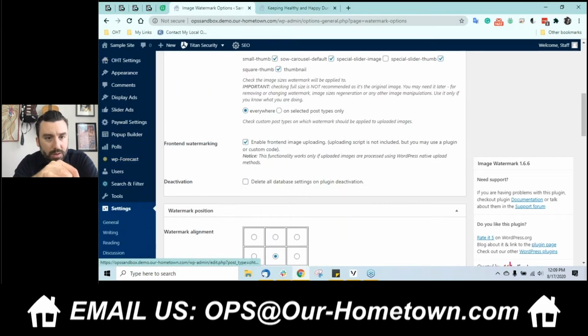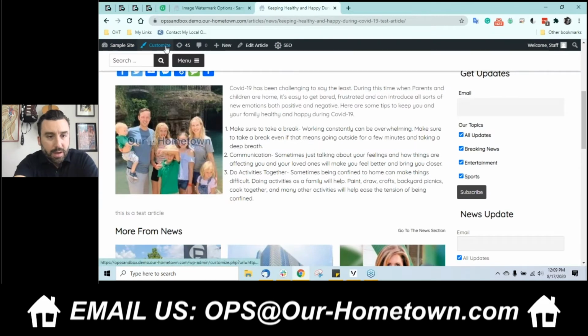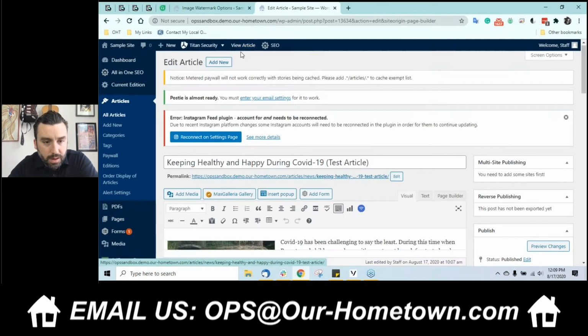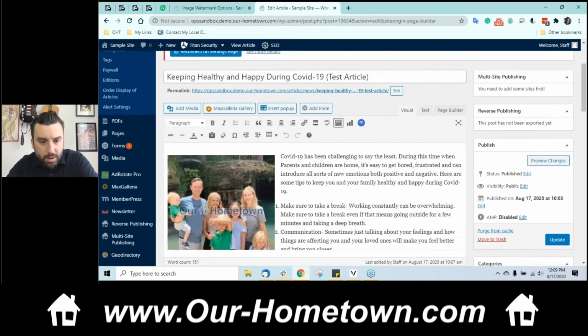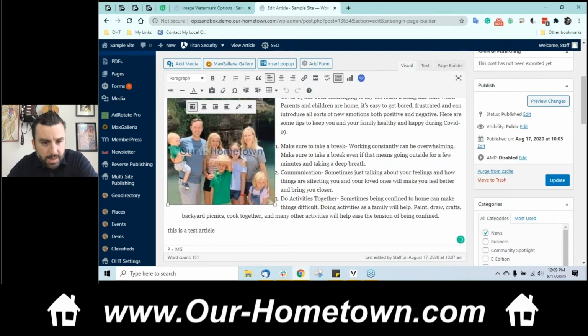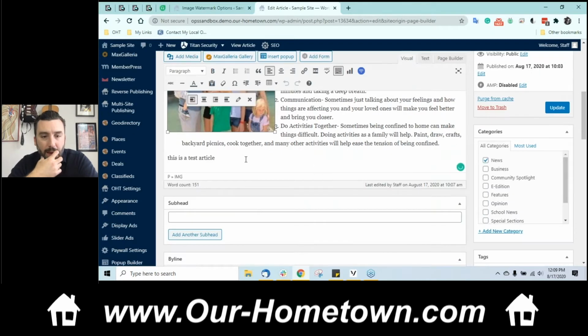Actually, you could just go to the top of the screen on that page and hit edit article right there over to the right. And don't hit edit block. That'll bring it to the block editor. We don't need that right now, although that would be interesting to look at later. Now, this image, if you click on it, you can edit it. So any image that has already been uploaded can still be watermarked, right? Yes. You just have to edit it.